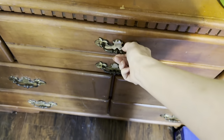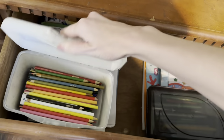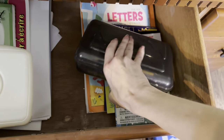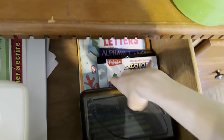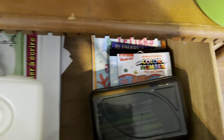Okay, so to recap, this is the hutch, and this is the colored pencils with all the sketch pads and blank paper, and then this side has a box of, I think, some more colored pencils and some special Crayola markers with coloring books and learning little books, as well as my son's scratch art.